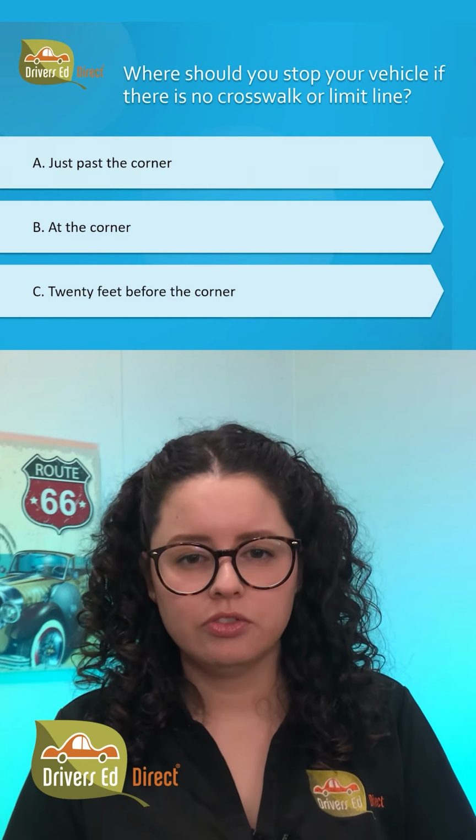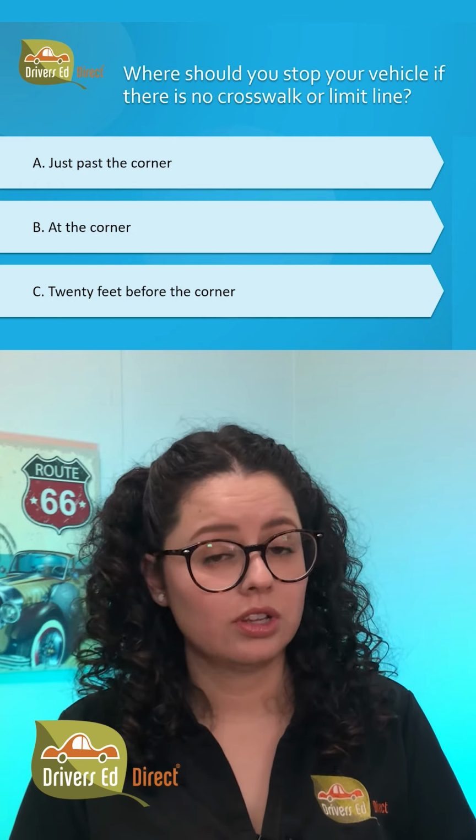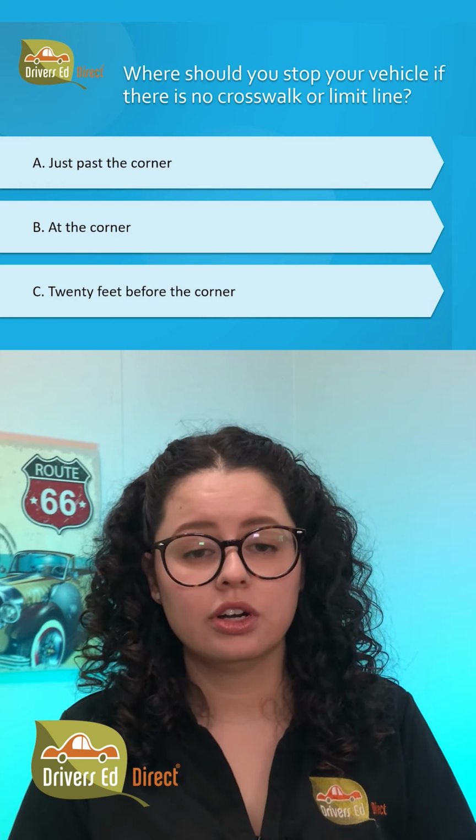Where should you stop your vehicle if there is no crosswalk or limit line? A, just past the corner, B, at the corner, or C, 20 feet before the corner. Correct answer is B, at the corner.